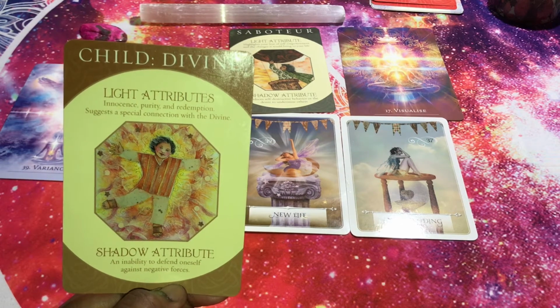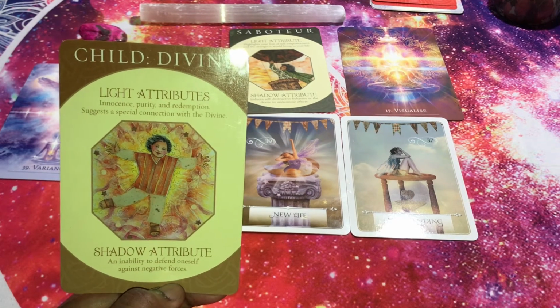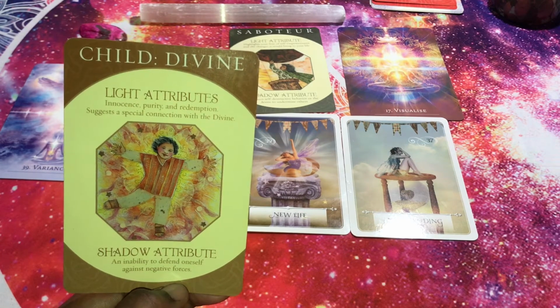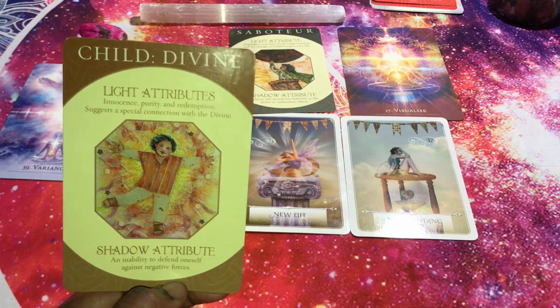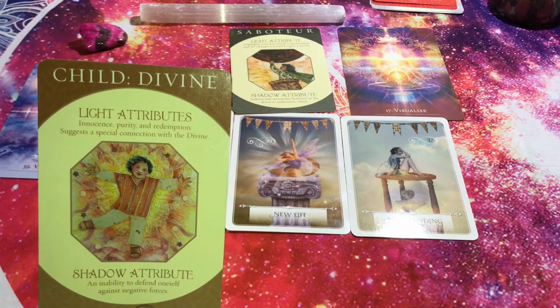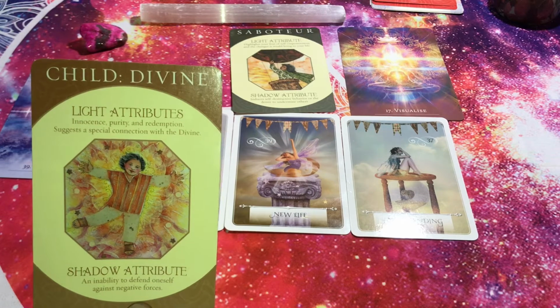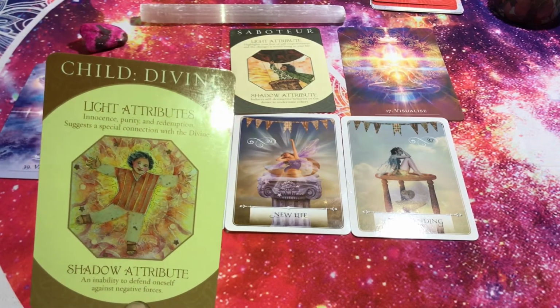This is how you are connected to your ability, by being able to feel things, because you're innocent, you're pure, you just care. You care more than others would naturally care, and I feel like that is divine. That is God. Whatever you believe in, whatever higher power you believe in, this is a gift that God gave you.